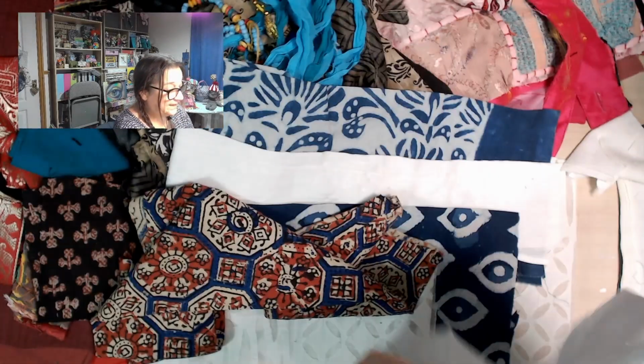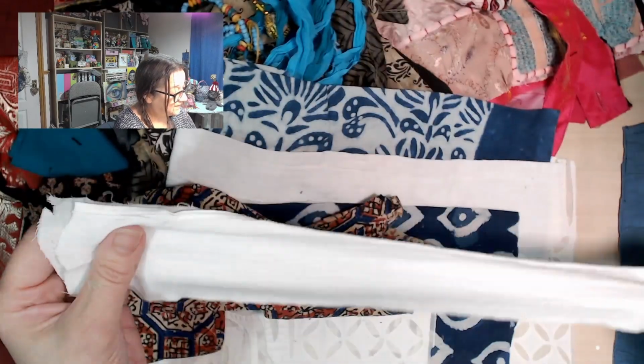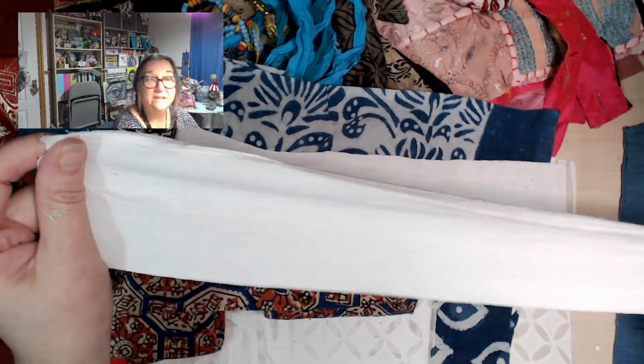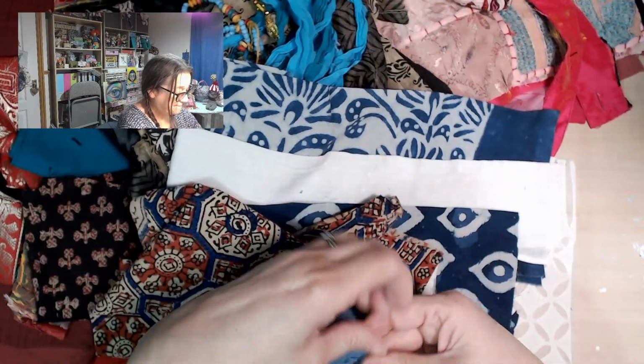Just some sort of fairly coarser than some, not that really fine stuff, just sort of plain cotton. This is more like that, what I'm calling cheesecloth, but I don't think it is. Just a kind of slightly crinkly, I don't know what it is, but it feels nice. Oh, look at that. This looks like it would have been a cuff or something, doesn't it?